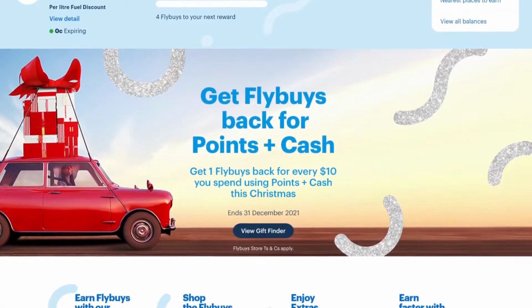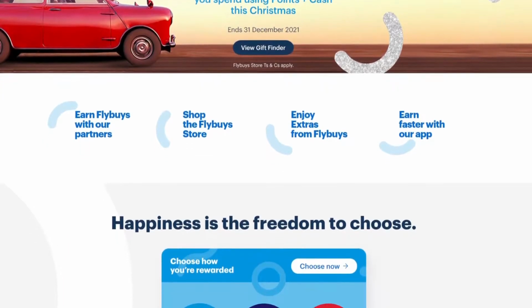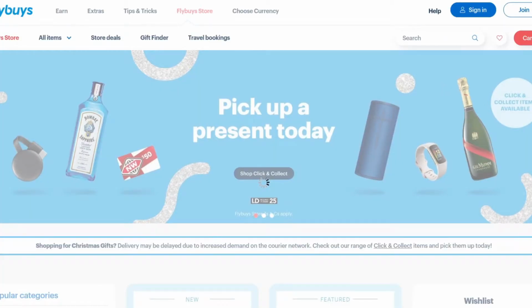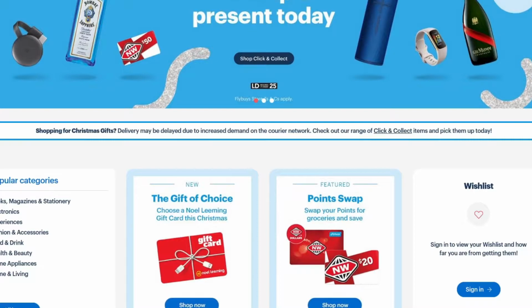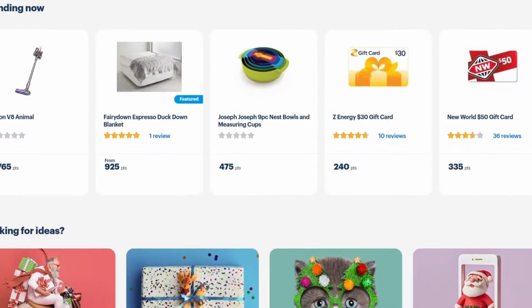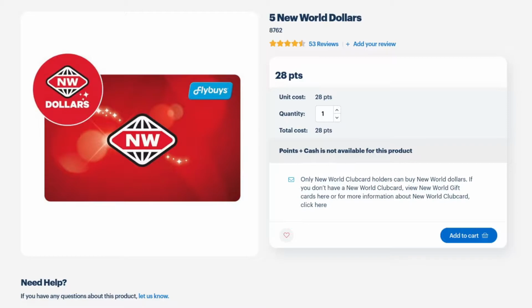Flybuys is very popular here in New Zealand, or at least all the ads make you think that. Basically, you can choose 3 different currencies in terms of the sort of rewards you get. You can either earn points, fuel discounts, or New World dollars. If you use points as your currency, you use those points on the Flybuys store to buy stuff, and everything on there is a ripoff in terms of how many points you actually need to get some random appliance or something. Pretty much the only thing I find useful on the actual Flybuys store would be the gift cards, and specifically the New World dollars gift card. You can get $5 at New World for 28 points.